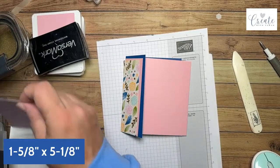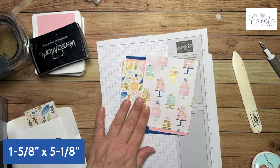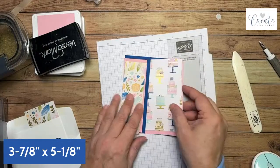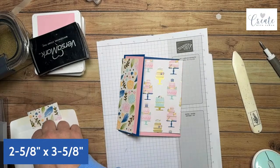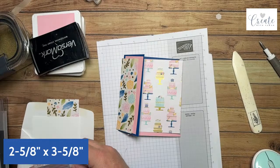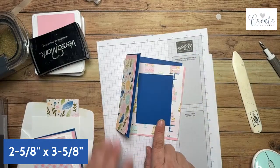And then I used, here it is, these cakes. Look at how fun those are. This measures 3 7/8 by 5 1/8. So that's going to be on this side with that. I have 2 5/8 by 3 5/8. Oh, that is this. This is going to be for the inside. So this is 2 5/8 by 3 5/8.